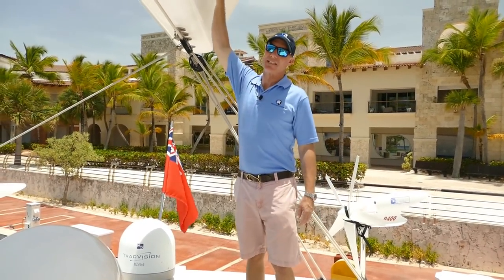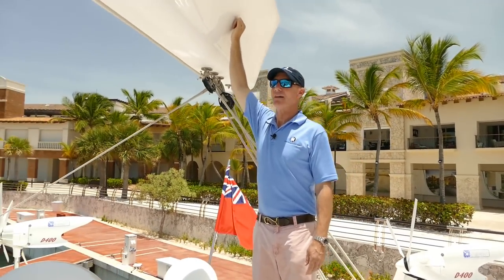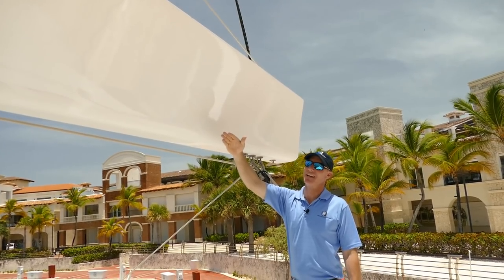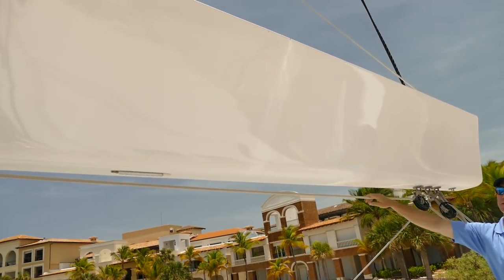That is one big solid carbon fiber boom. When you come back here, we'll get a look at it going forward. It is an enormous appendage.